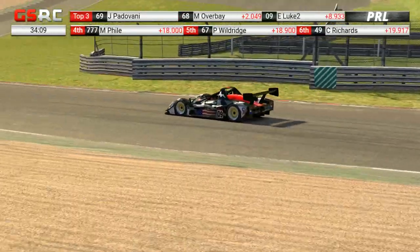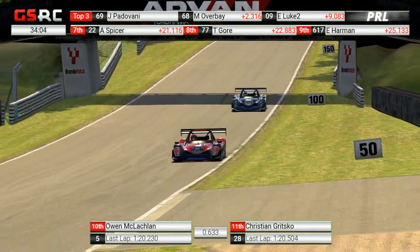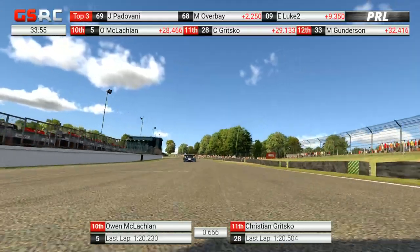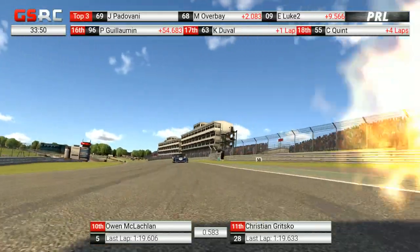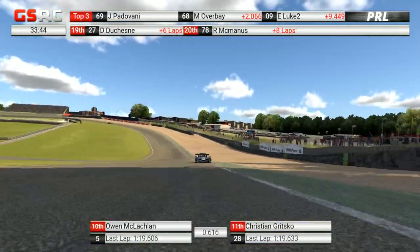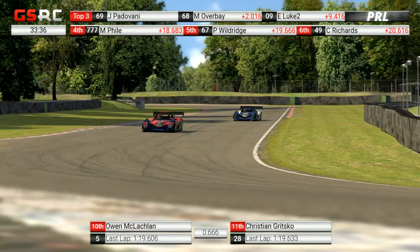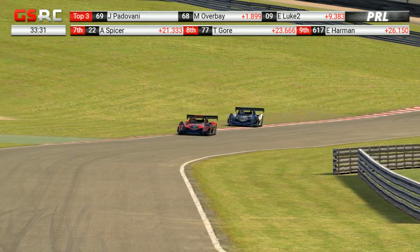Padovani, meanwhile, sets the fastest lap of the race as we go back to 10th. And Owen McLaughlin and Gritsko continue that fight. McLaughlin is doing a great job of trying to stay ahead of Gritsko. Gritsko is trying to find a little bit of recovery after his mistake a few moments earlier in the race. Gritsko is really closing in as they go down the Bradham Straight. He is really trying to put the pressure on right now, but cannot seem to quite close the deal as they now head into Druids. Riding on board with McLaughlin there for a moment, looking back from the gearbox.